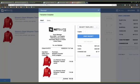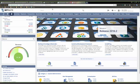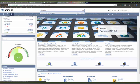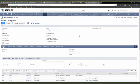Okay, so all of this is not possible unless we have a unified database with the customer, order, and product information. So as a corporate user, I'm just going to quickly go through an example of what that unified database looks like. So we'll look for Anna. And the information is going to come up here. Okay, so now we're looking at Anna's customer information on the back office side.